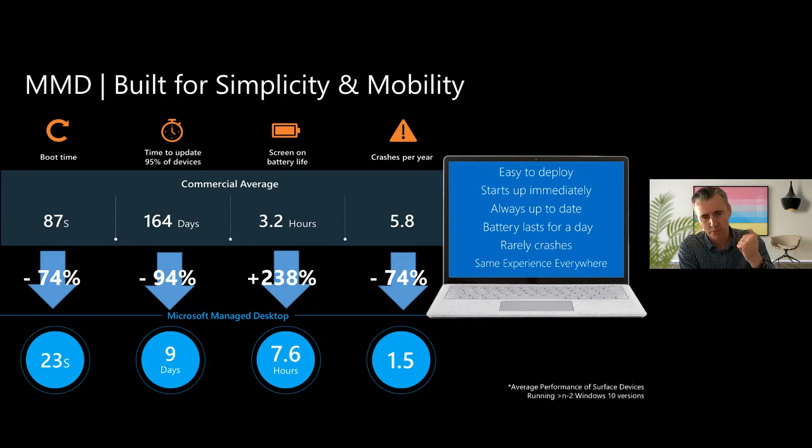And all the time we have a team within MMD that literally gets up in the morning focused on driving down that boot time as low as we can. The next part is time to update. We're now on a 9-day update cycle to update 95% of devices in our fleet. I mentioned our ability to roll back. We haven't had to roll back a Windows 10 version for any of our customers globally to date because of the power of our ability to manage application modernization and application compatibility for future versions of Windows 10. So our ability to offer those patches and feature updates within, on average, 9 days of release to 95% of users is a massive change for the market.